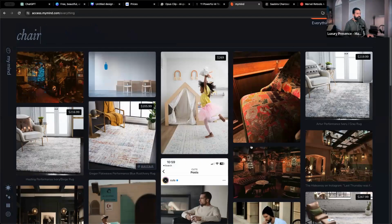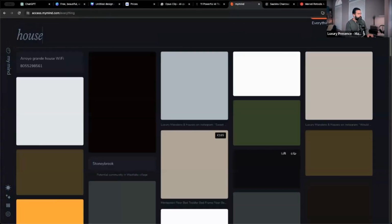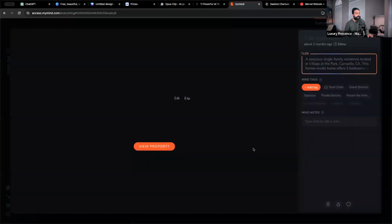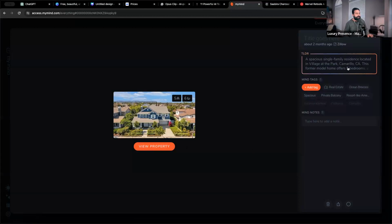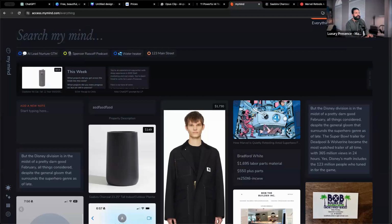So let's say chair. You'll find stuff that's got chairs in it. House. Let's see what comes up with house. I've saved a couple links from Zillow. It's recognized that it's from Zillow. It's categorized, and it's brought up information that we could use. And the way it works is, anything that you can think of that's remotely connected to what you're searching for, a color or a word, you don't have to put in the exact words. You can just type in random things and it'll find it for you.